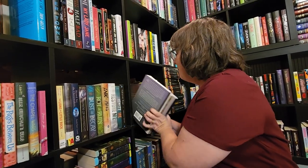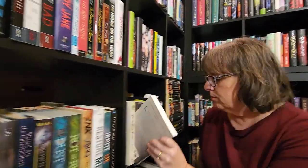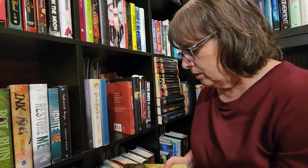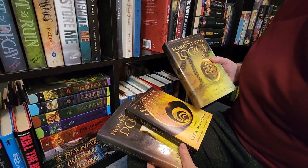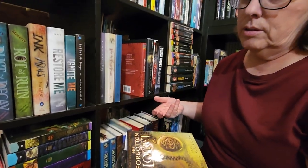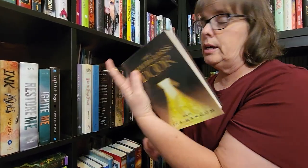Oh. And then we have Lisa Mangum's. These are Shadow Mountain books, and Lisa Mangum is the editor at Shadow Mountain, but she's written her own series. The Hourglass Door, This Golden Spiral, and The Forgotten Locket. They're really cool portal science fiction. They go through the hourglass door.